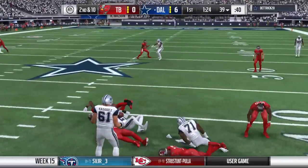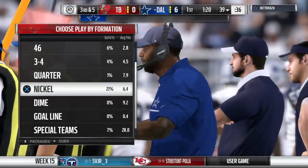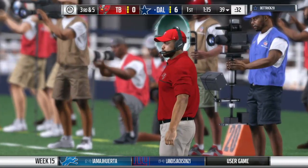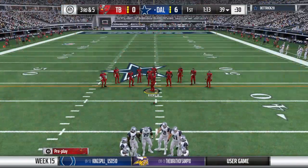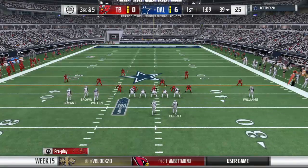A dump off to Elliott. And he'll get it out near the 40 to the 39. Call it a gain of 5. And they're going to face a third down. I know most of the time when the ball's in the air, you're thinking wide receiver, tight end, but running backs, they can be a big part of any passing offense nowadays.